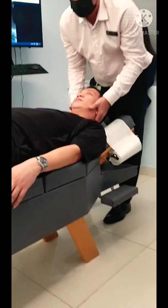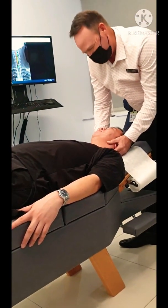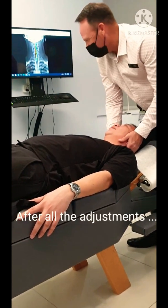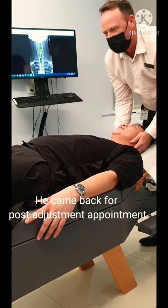So we're going to come right in here like this, let everything relax. Yeah, that's scary, right? That's the only birthday gift he wanted. All right, C2 on the right. C4 left.